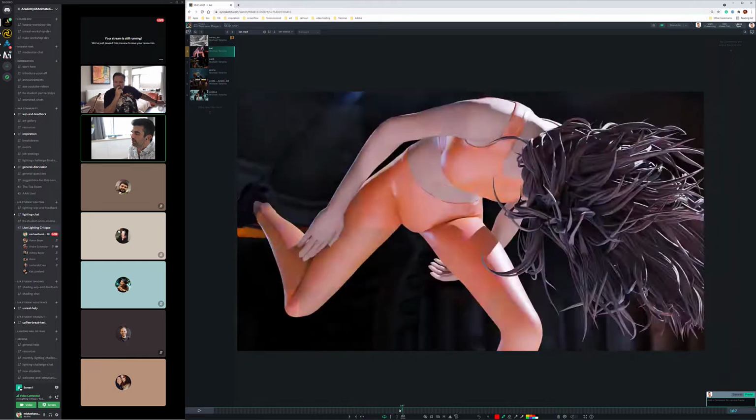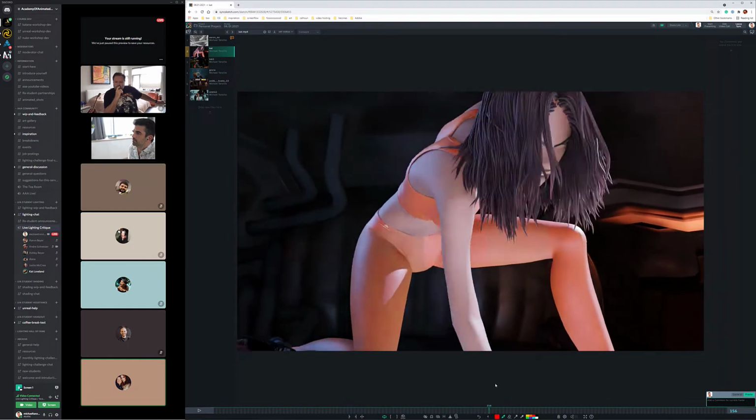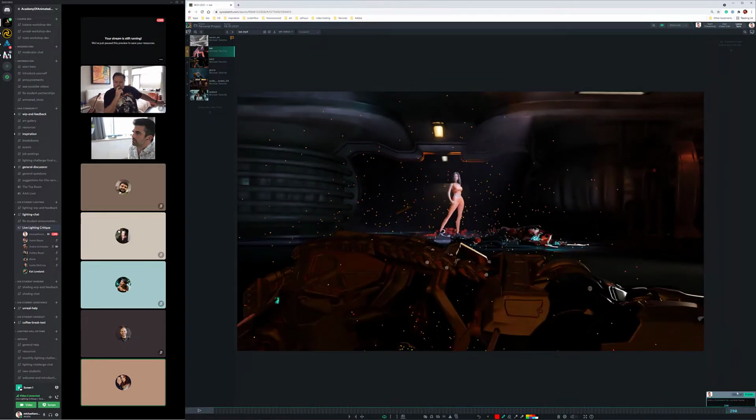It feels super bright. It was supposed to come on later. I didn't want the light to come on until she is stepping back into it before she does the kick. Yeah.